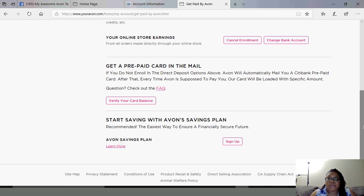They also have an option for a prepaid card in the mail. So you can sign up for this. Avon will send you a prepaid card, and whenever you have earnings, they'll pay you through the card, and you use it just like a bank card. So those are the two ways you can choose to get your money from Avon, either through direct deposit or through the prepaid card.